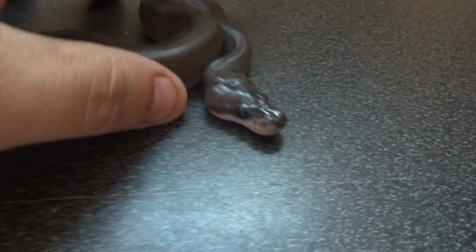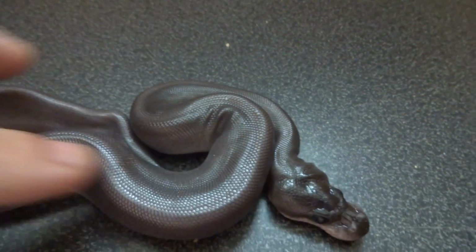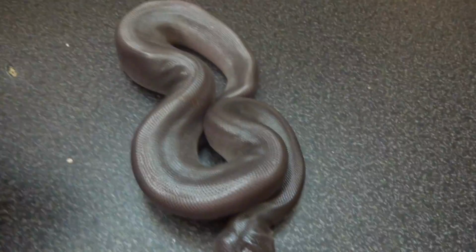But she's gonna make a nice pet. I got 3 kids, so she'll have a really awesome life. She'll get to eat high off the hog, and she'll have a good home here. Well, now that I've showcased that, I'll go ahead and move her to the side here and show off the 2 other cinnies.